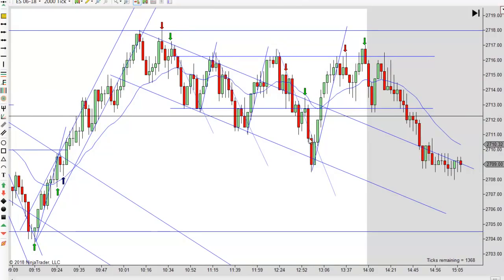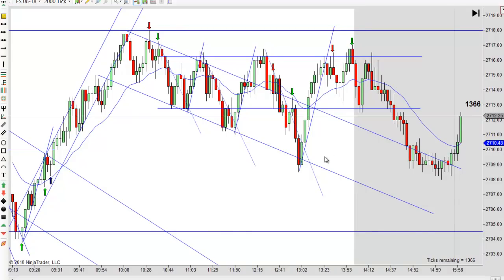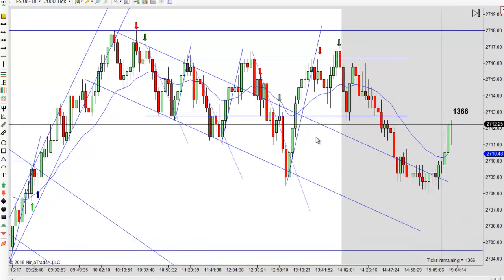And notice it would have worked. It's aggressive though, so just keep that in mind. And then we just bounce quickly. You don't really get a chance to enter that one. You get a close outside, and notice where we're finding resistance in that little one tick up, and you get a nice bearish bar. I like going short there. It's only good for a scalp, and then it bounces.